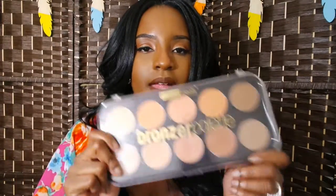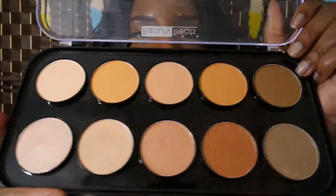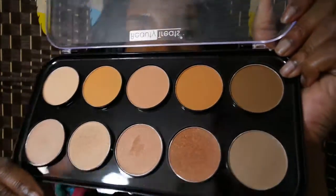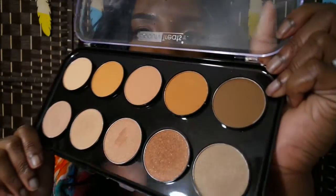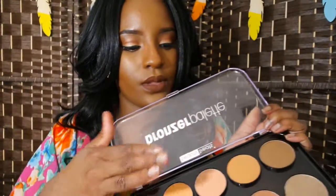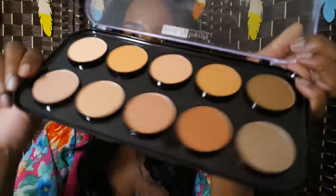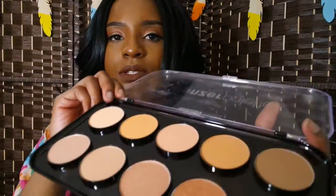And also, when I have time, take my time to get ready, I will reach for this Beauty Treats bronzer palette. And I use these as highlighters. I'm not sure, like I said, if the color payoff is that good with the light that I'm using. As you can see, the shimmer. So, more so, the colors at the bottom I use for highlighters, and the colors at the top I will use for eyeshadows.